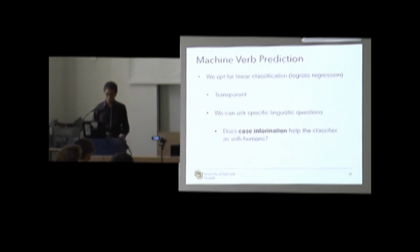So for the machine experiments, we opted for linear classification, specifically logistic regression. It's transparent, it allows for linguistic feature engineering, and we can ask specific questions based on our human experiments, such as does case information help?